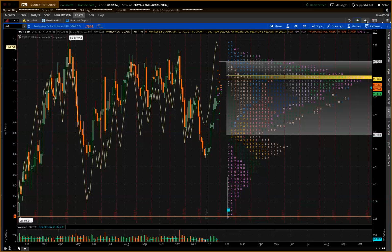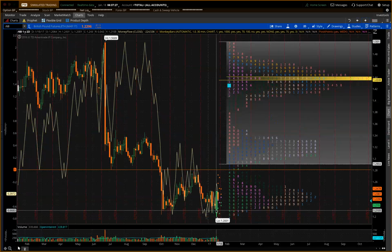All right, British pound. British pound had a pretty good move yesterday. The old buy the rumor, sell the news, but reverse of that. The old sell the rumor, buy the news. Okay.